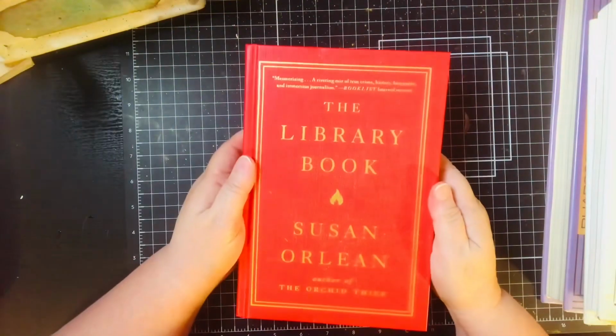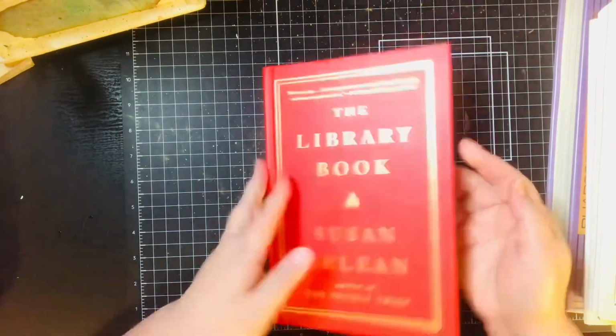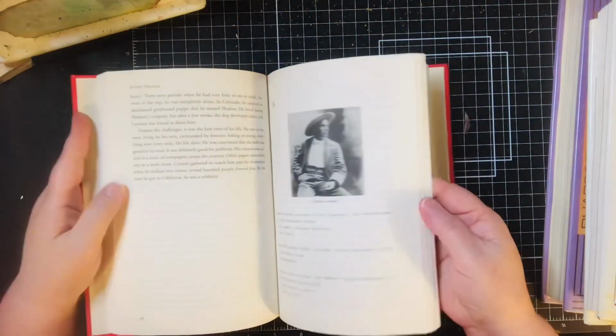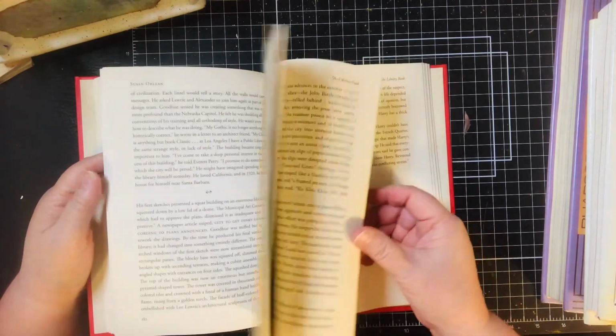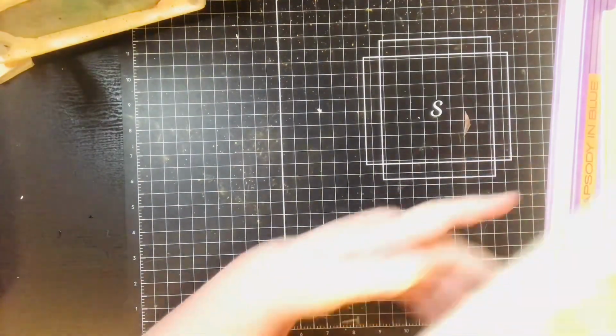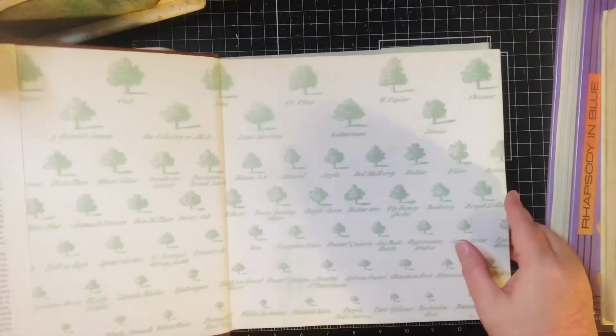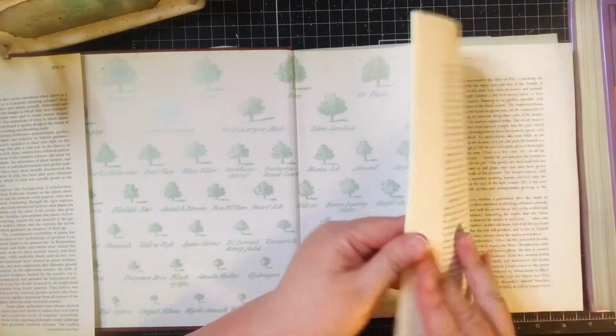I found this one called The Library Book, and I got it because I liked the cover. And the pages are kind of neat as well. It's about a fire that happened in the Los Angeles library, I think back in the 90s if I'm not mistaken. And then I found this Garden Through the Ages, which I thought was a fun find.